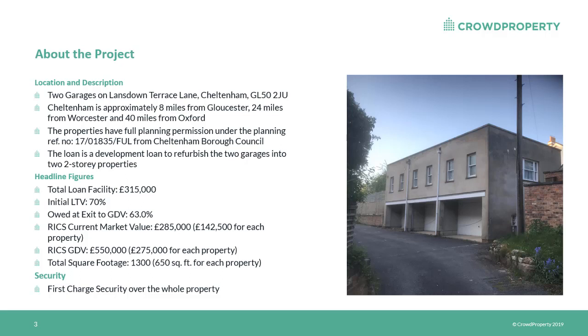The loan is to develop and refurbish the two garages into two-storey properties, so it's a development loan. Now the headline figures for you: the total loan facility is £315,000, the initial loan to value being 70% and the amount owed at the exit based on the gross development value 63%.